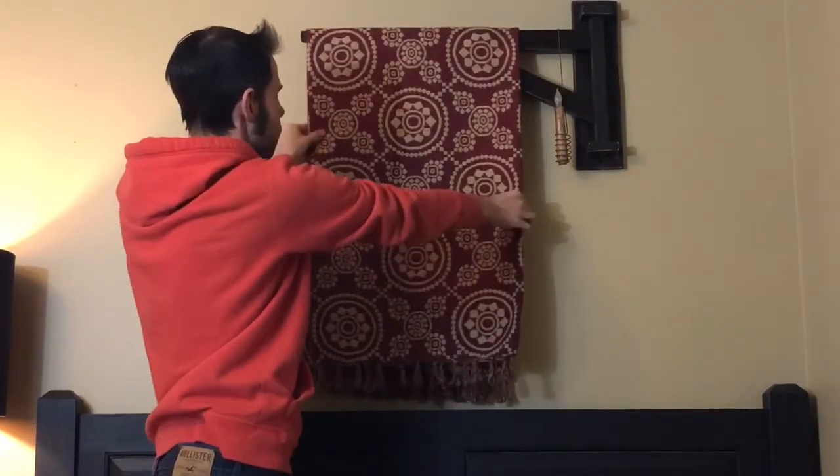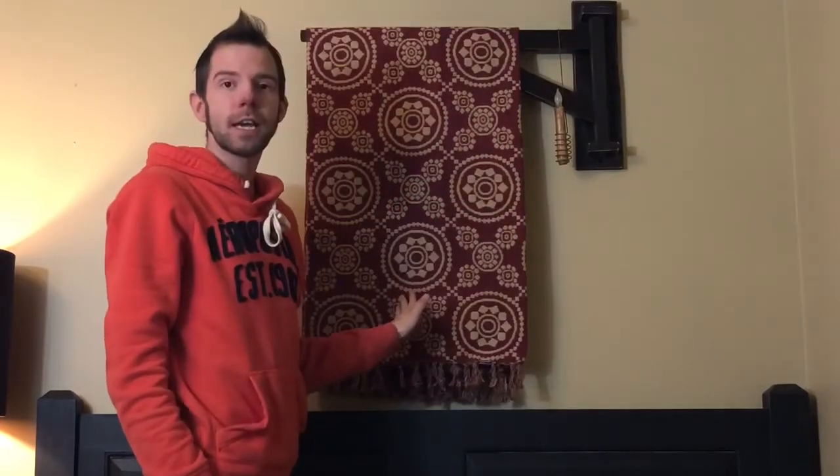I was able to hang this throw over here. This is a good idea if you have quilts or baby blankets from your childhood, or things that mean something to you. You can display them on the wall as art.